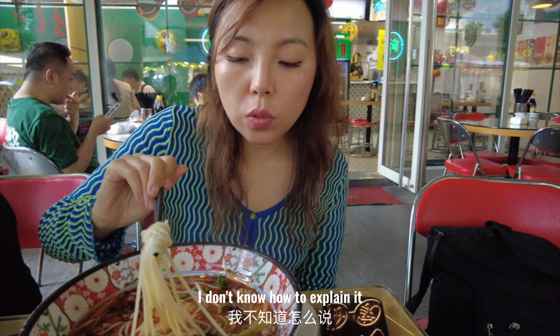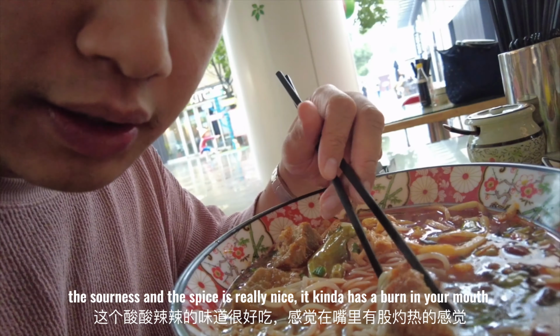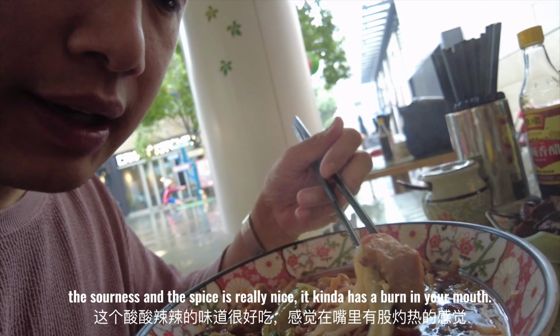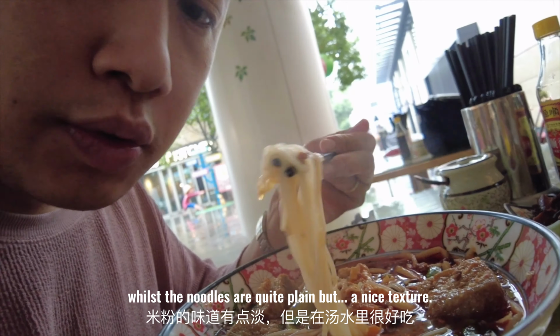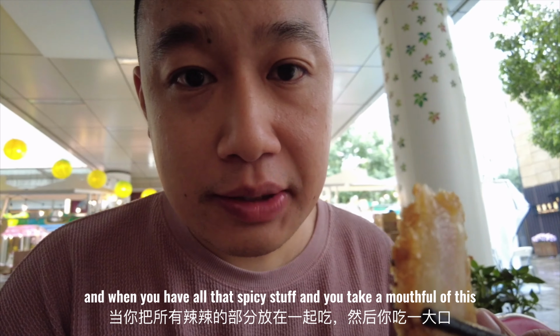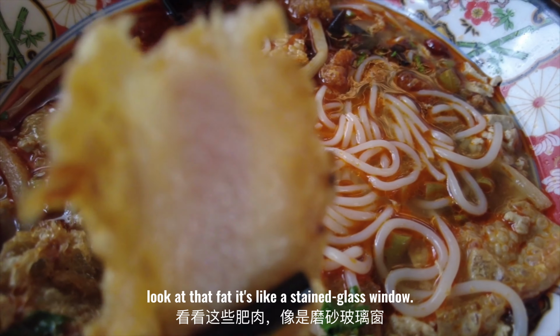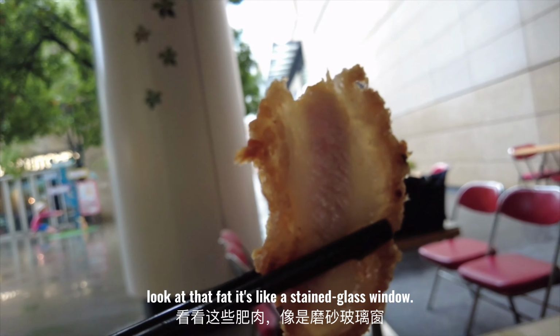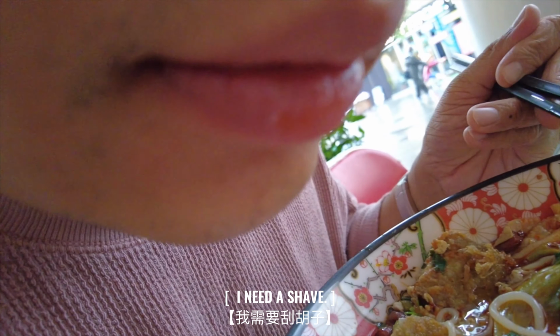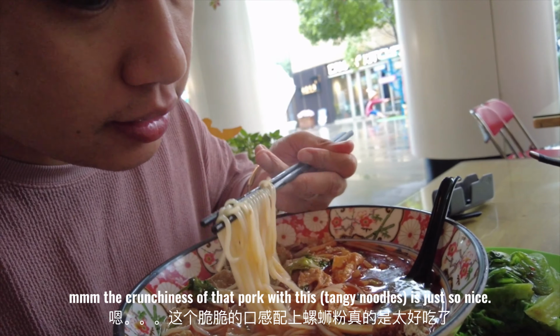Explain the taste. Let's take a bite. The sourness and the spice is really nice. It kind of has a burn in your mouth. While the noodles are quite plain, but nice texture. And when you're having all that spicy stuff, then you have a mouthful of this crispy fatty pork. It's so nice. Look at that fat. It's like a stained glass window. Look at the light just coming through that. Sorry. Mmm. The crunchiness of that pork with this is just so nice.